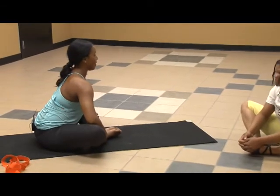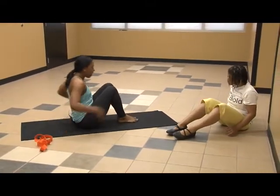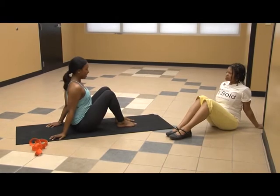And then inhale, come all the way back up. Nice. So now let's try to focus a bit on our hips. This is called a seated pigeon pose. You start off like we did in Navasana, okay? So our sit bones are grounded, back is nice and straight.